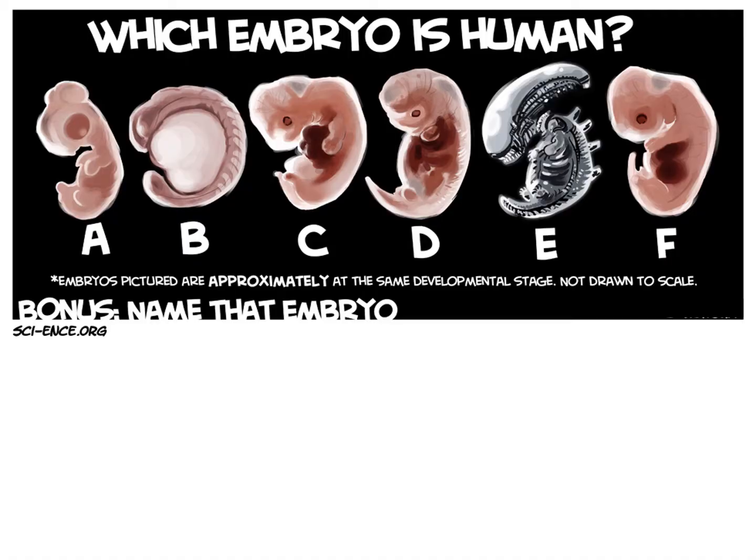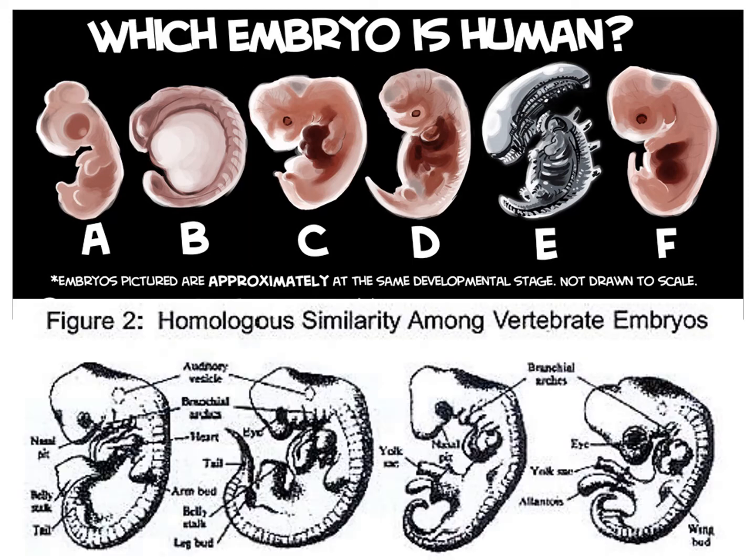This is to demonstrate there's similarities between other species. So if you choose E, I'm going to worry about you because I think that's from the movie Species. But the idea here is there's some similarities between different animals. So which one's human? Maybe you're looking at the head, maybe you're looking at the tail. I hope you're not looking at A, the little chipmunky thing there with the ears. But it ends up that C is the human.